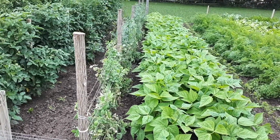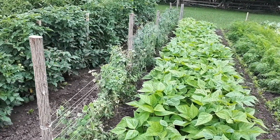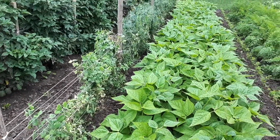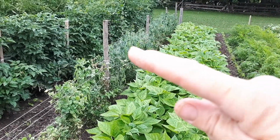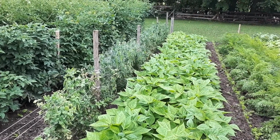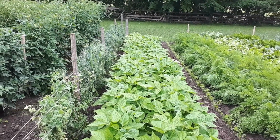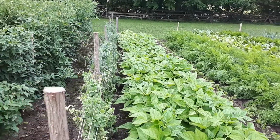Next we have our peas. I have to pick those. And we have 2 varieties. This one here is just a premium shelling pea, and the variety from here over is called D.I.Y, and I really love that one. It's got great pods, and I'll show you when I get around the other side because you can see them better.